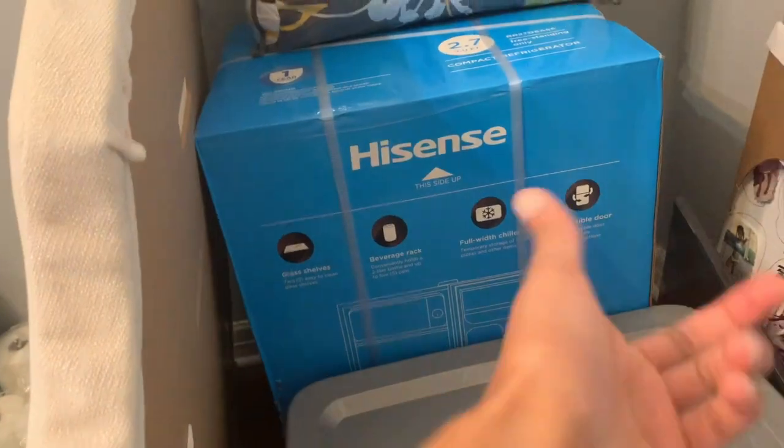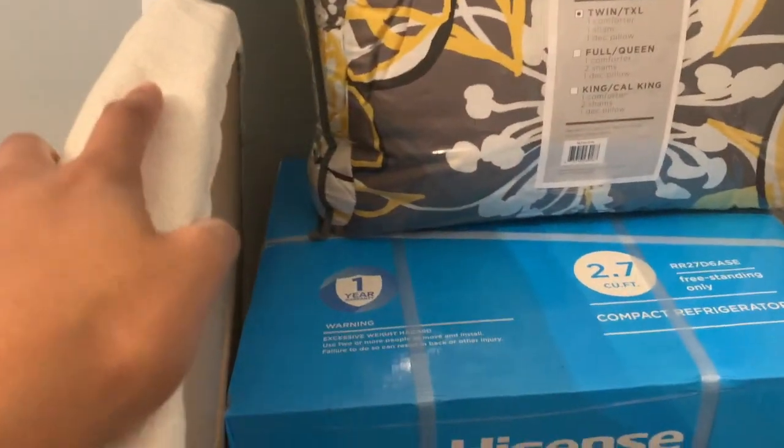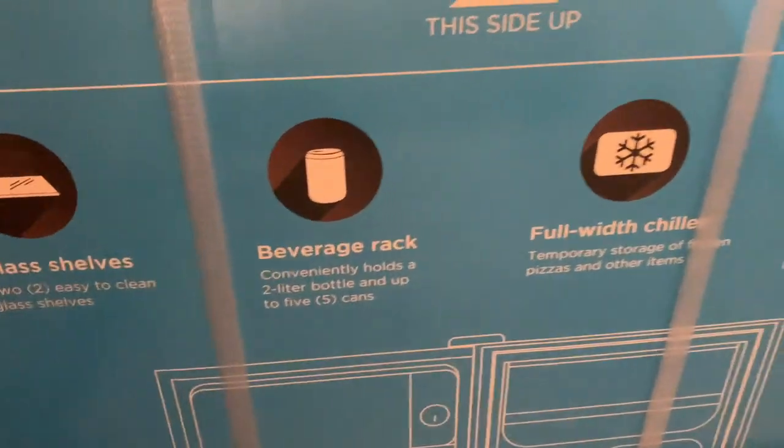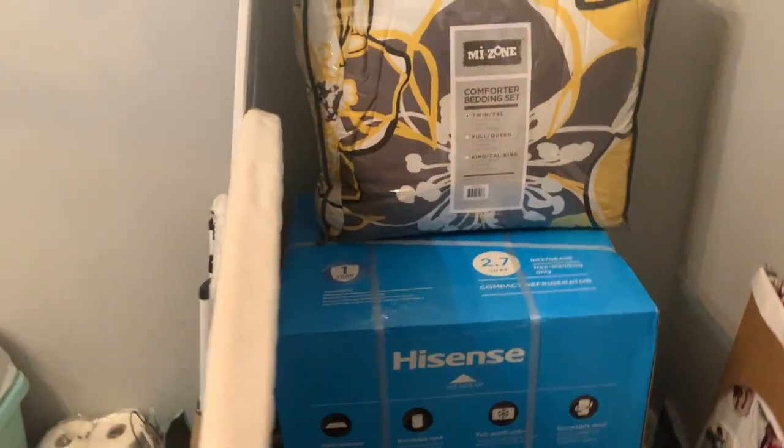My mini fridge, I didn't want to move everything around, but I just brought the camera over here. It's a Hisense fridge. I looked online for reviews to see how cold it got, and I got pretty good reviews, so hopefully it does well, because it was around $200. It's 2.7 cubic feet. It says glass shelf, beverage rack, a chiller, and a reversible door. Not really sure what the reversible door does, but we'll see whenever I open it and do my dorm tour whenever I move in.